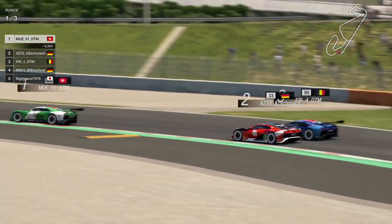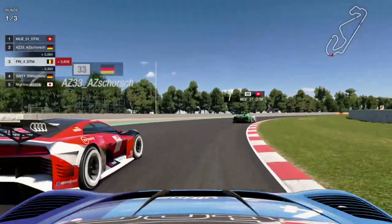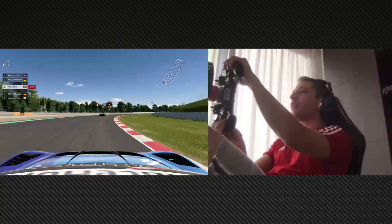And there you can hear, damage is off. And Nico Müller is off like a scalded rat. Straight into P1. Robin Frijns with contact there.